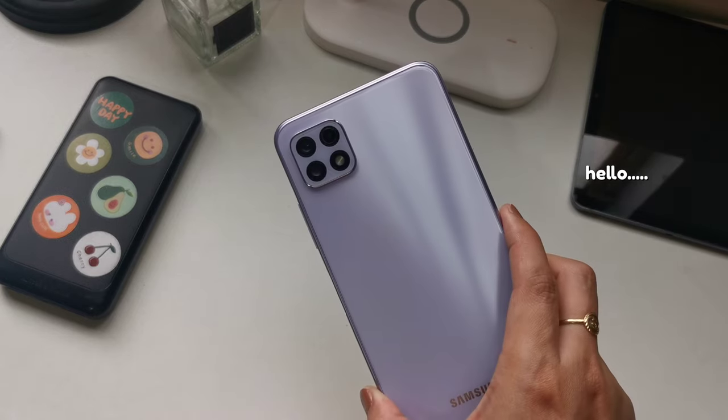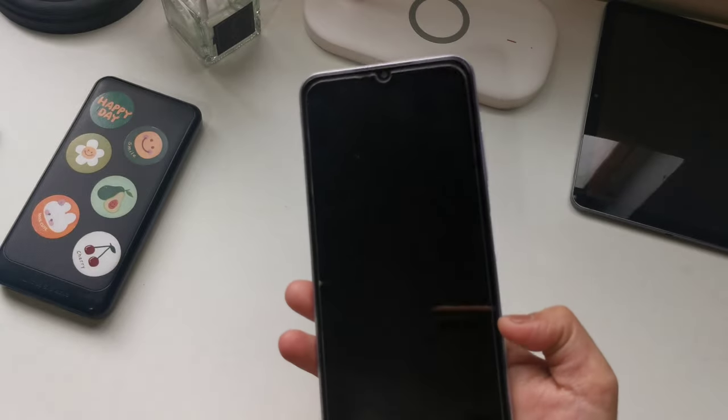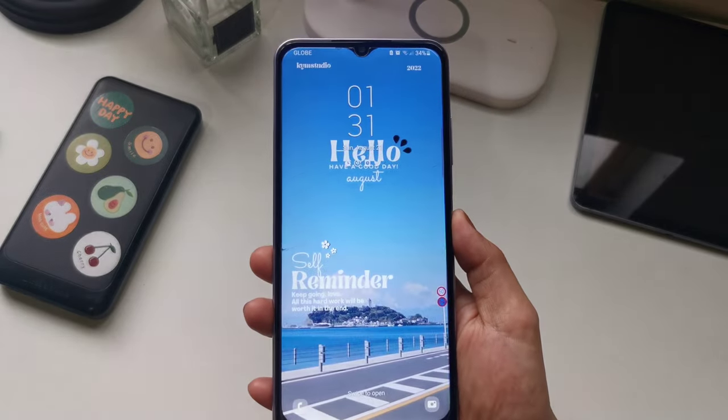This is my phone, the Samsung A22 5G. Just bought this last year, and if you haven't watched the unboxing, please watch now.